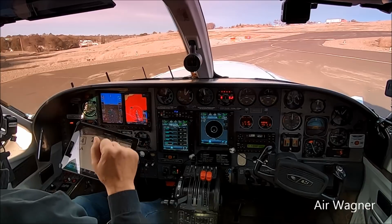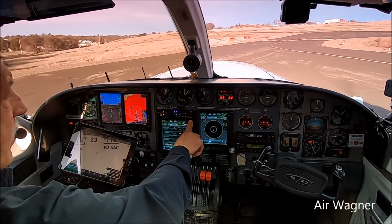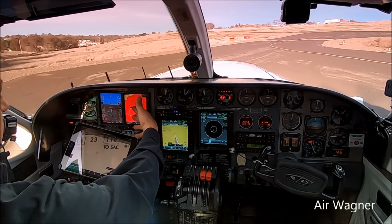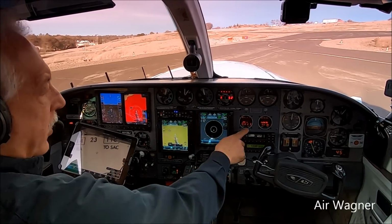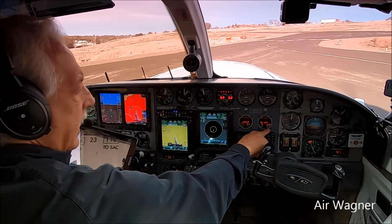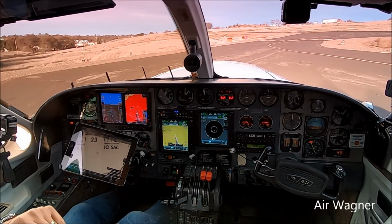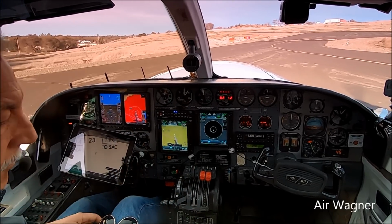22.7 here, 27.4 on takeoff. And put the map on. So what I like to have here is the regular G600 going on. The map here, traffic here. We're going to be on the TIT, turbo inlet temperatures there. That's part of the radios, setup. We're full fuel. We're good to go.